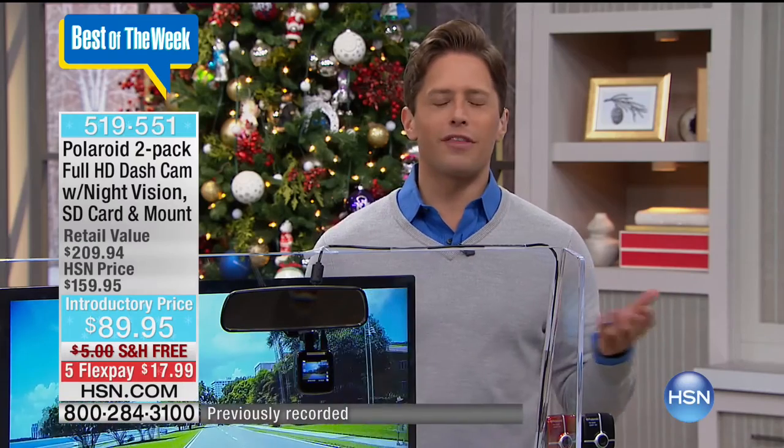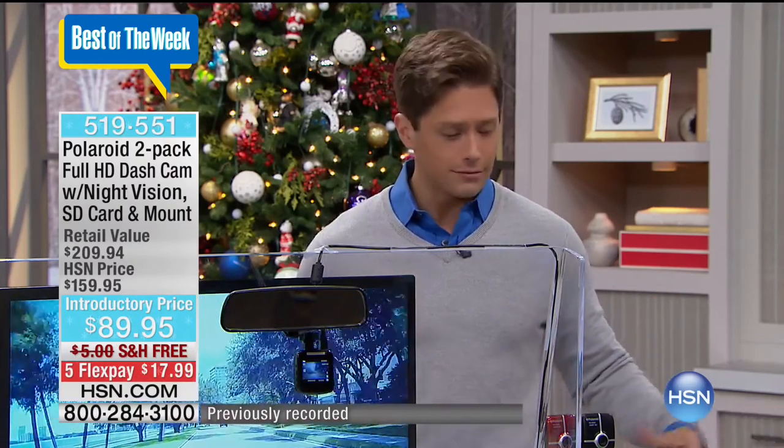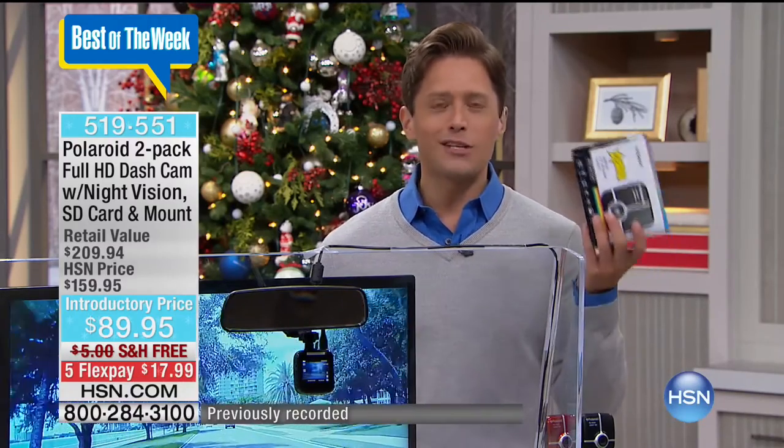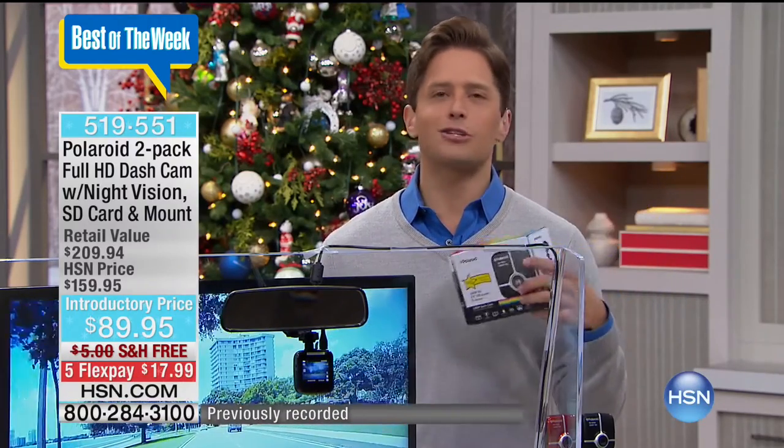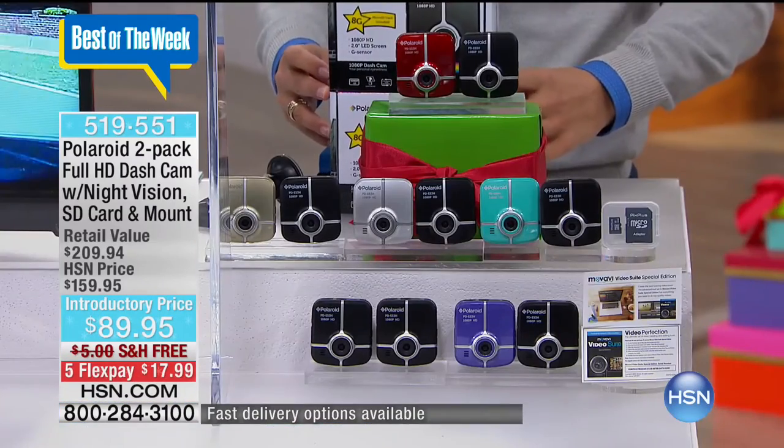It's also a gift for the person in your life that you just don't know what to get. Do they have a car? Do they have a windshield? Get them a dash cam. It's going to protect them, they're going to enjoy the experience, and it just runs instantly and automatically. It's a great, great product, and Polaroid makes it so incredibly easy.